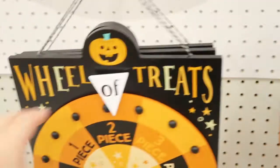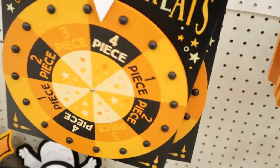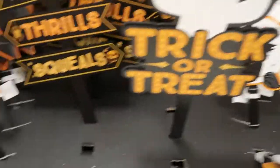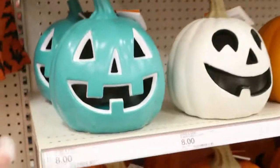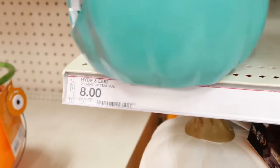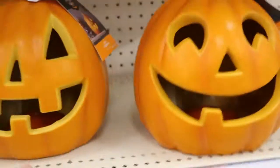Trick or treat. Trick or treat. That's cute. And then all the stuff for the goodie bags are like 3. One thing is $1, the other is $1. Lighten up. The teal pumpkins, $8. Since it lights up, I guess you need batteries. They have them in white and orange too.